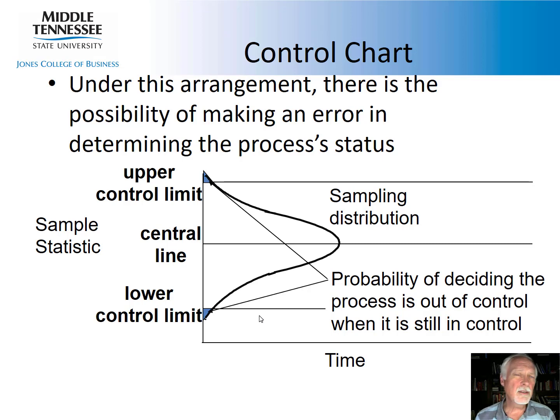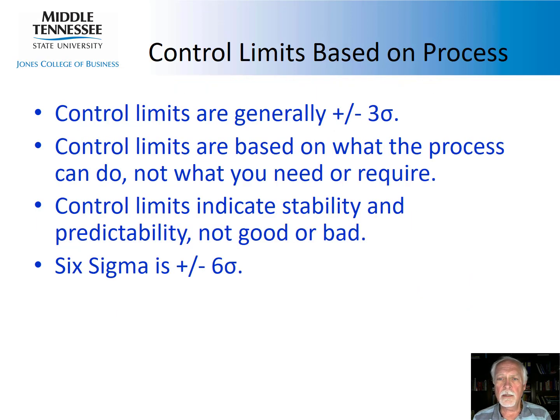So remember, these are averages, and our tolerances, our specifications, are not based on average, they're based on individuals. So this is not saying that you're good or bad. Can't say that. This is just saying, are you predictable or not? Control limits are generally plus or minus 3 standard deviations, not always. I think I must have skipped one. I do want to make the point.